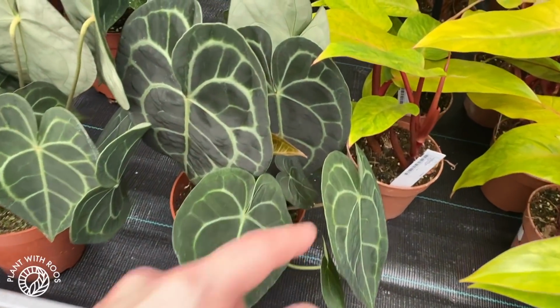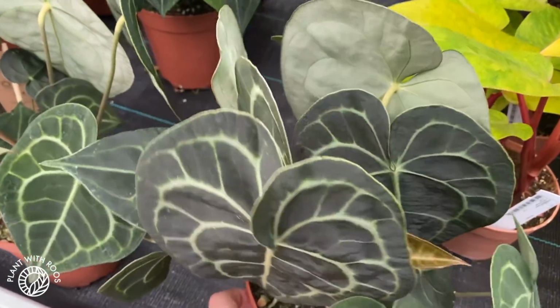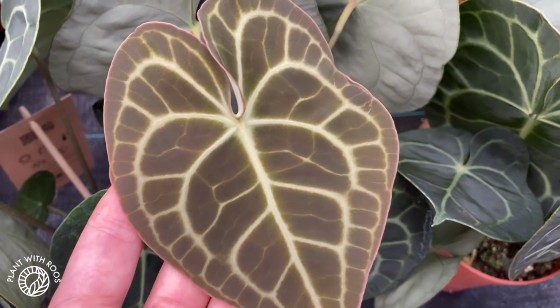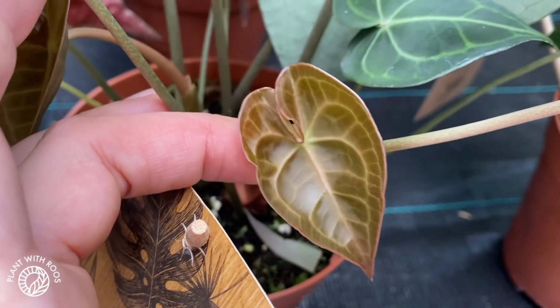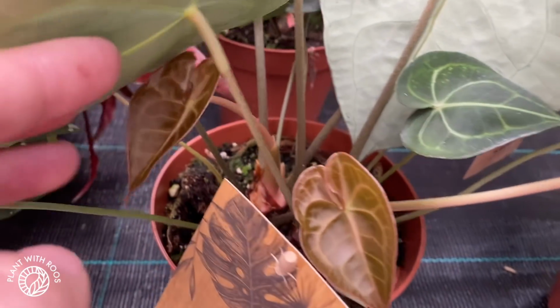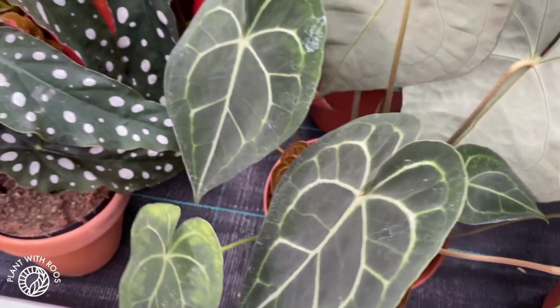Then moving over to the clarinerviums. New leaf alert! Those are so adorable. Oh, no price label on this one, but I remember they were about 18. Check out this dark color. That's why I love Anthuriums. The dark color of the new leaves is amazing. And how they grow like hoya leaves, of course. They come out tiny and then they grow really, really big. Oh, there's another one there, look. Two in this pot. That's amazing.